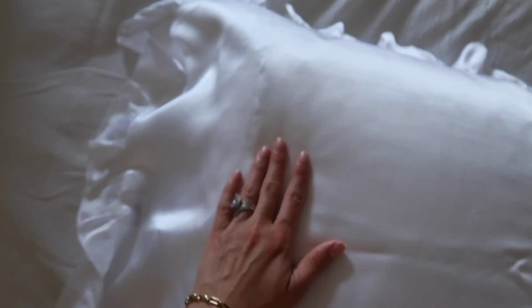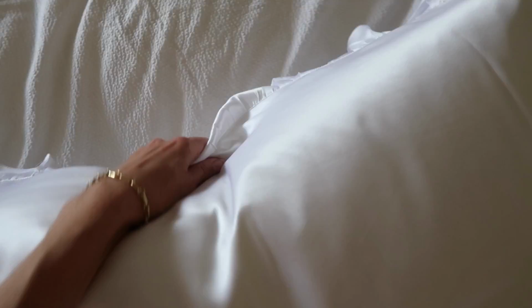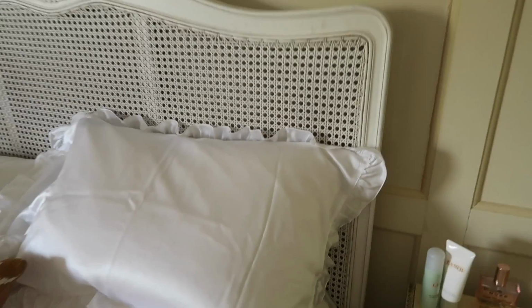I love the ruffles around the edges. I will definitely be getting the full set for our master bedroom when that's done, because as you know, this is a guest room. We still haven't decorated or got the furniture for our master bedroom. But this is the silk pillowcase design that I chose from Lilysilk. It is the most beautiful, high quality silk and a lot more affordable than many other silk pillowcases that you can get. And just the most beautiful ruffle detail around the outside works perfectly in our kind of French boudoir style bedroom.